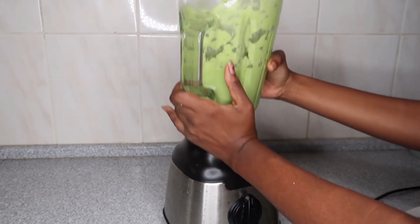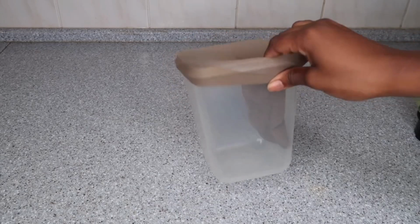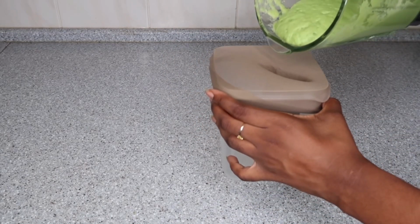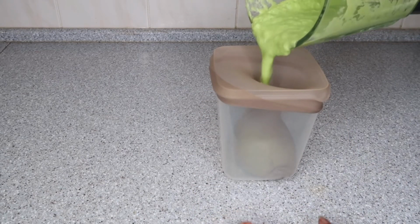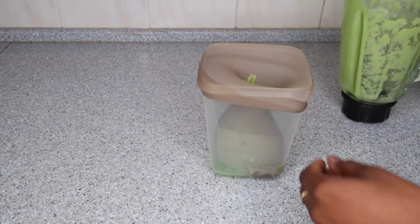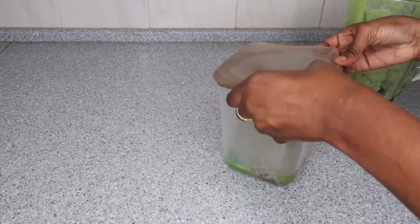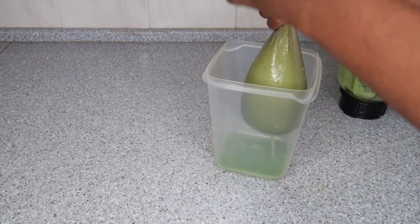So when you're done, the mixture is supposed to look like this, very chunky, and then I'm going to strain it with an old pantyhose stocking, or you can even use a cheesecloth. I was going to use a strainer, but when you use a strainer, you're going to have flakes in your hair, so it's better to use an old stocking or a cheesecloth. And then I'm going to wring it out, and then comes the very rich green juice.